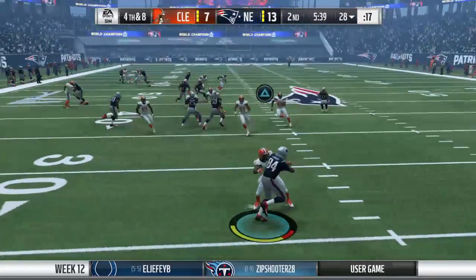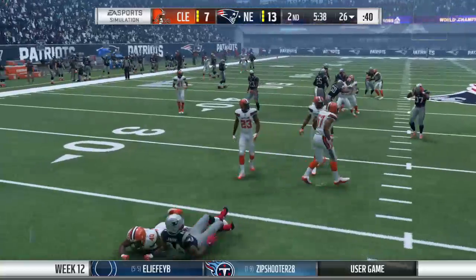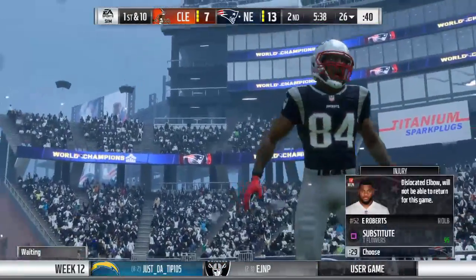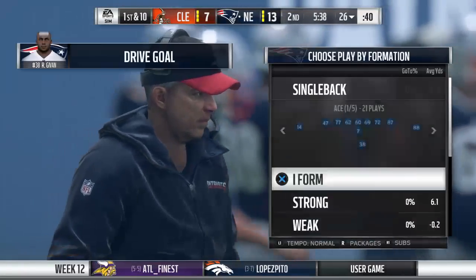Landry now on the return. 46 yards on the boot. The coverage holds him to just 3 on the return. And the Patriots take over.